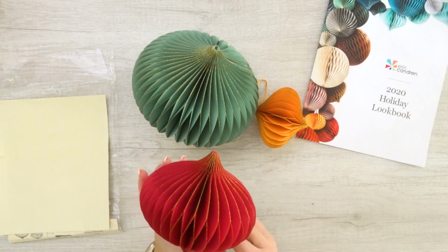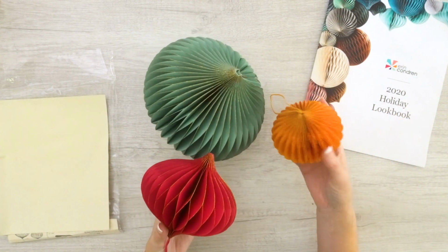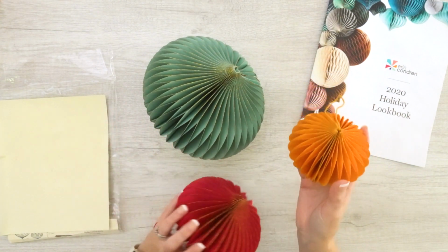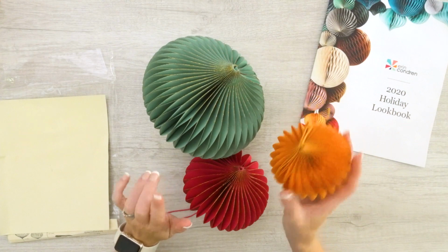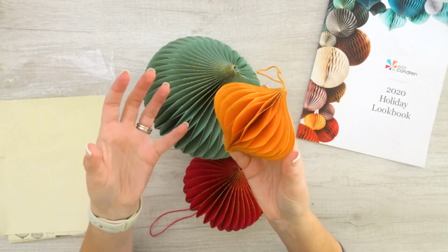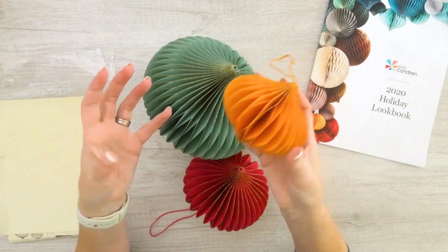I think these are a really neat idea. The colors are not, I mean, I like teal, don't get me wrong. These are not my colors, these are not my style of decoration. I will not personally use these. However, I can see the functionality in these, especially if you live in a smaller space and you don't have a lot of storage for your holiday decor.